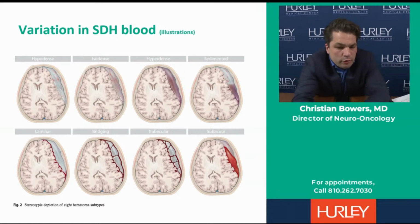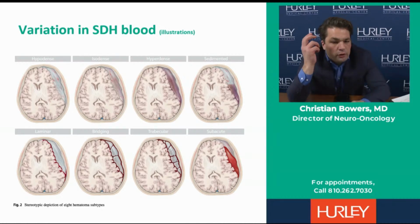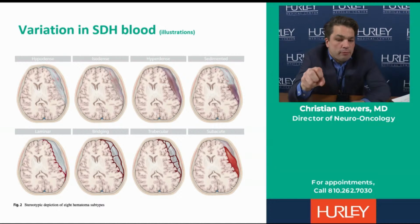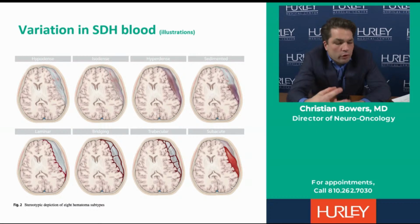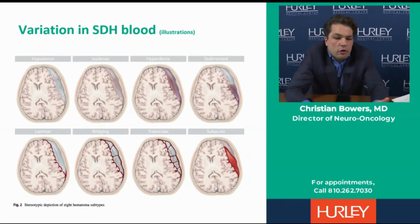We see a lot of these bridging vessels, or the trabecular type, which is important because a small hole for treating those is not going to work, since those are all separate pockets, you can think of it as. So you'd have to do a bigger surgery to drain that, if it needs treatment, in order to get more of that blood out. And then there's a subacute type, where you can have more acute bleeding into these spaces, and maybe you find it a couple of days later.